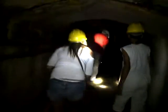Watch your head. They're going to blast another tunnel like this one here on level 2, which is about 80 meters from the top. And it will take around 6 to 8 months.